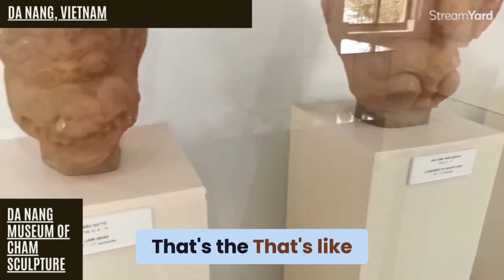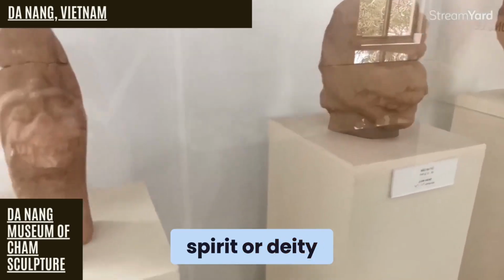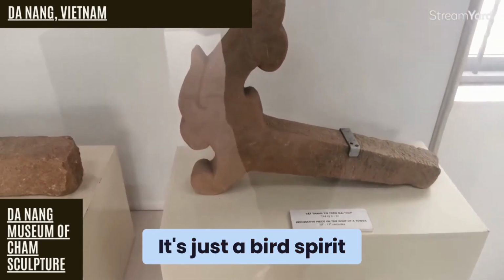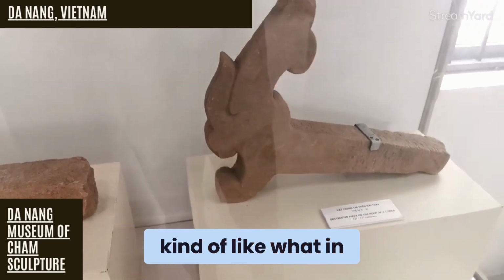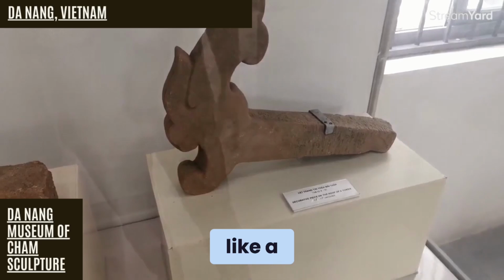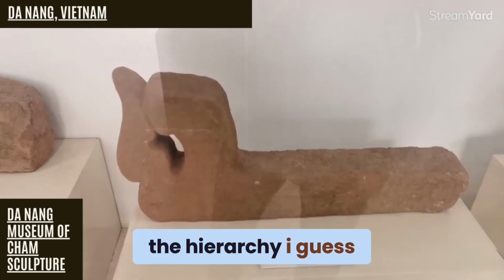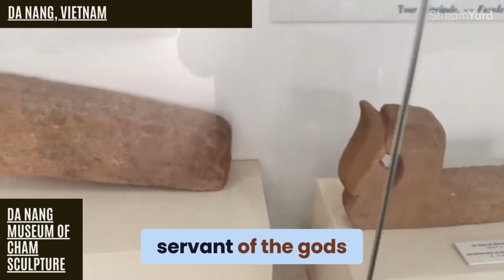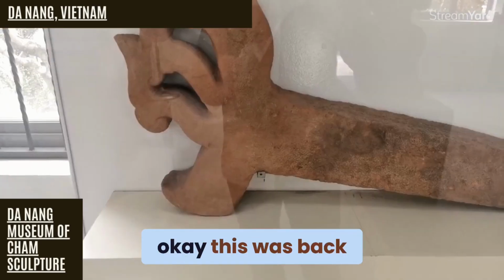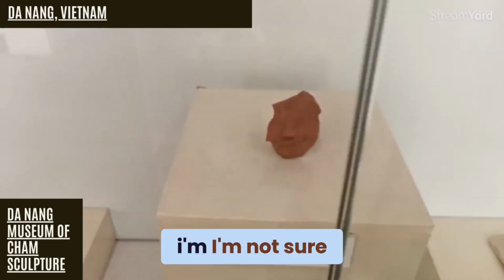That's like a bird spirit or deity, isn't it? That's what you were explaining to me. It's just a bird spirit. I think it's kind of like what in Christian thought would be more like an angel. You know, sort of lower on the power level in the hierarchy, I guess you'd say, and a sort of servant of the gods, I think. Okay. This was back when we were on the bridge. All right, let's move on.